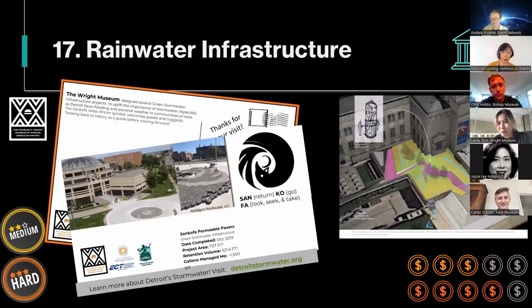Another cool demonstration project is adding green stormwater infrastructure to your museum. Detroit is a legacy city, so that means that our combined sewer overflow flows into the river. Every time it rains, our sewage system floods the river. So by being proactive to extreme weather events, we're able to capture water and retain it on our site. We've now completed 3 green stormwater infrastructure projects and are able to hold over 19,000 gallons of water every year.